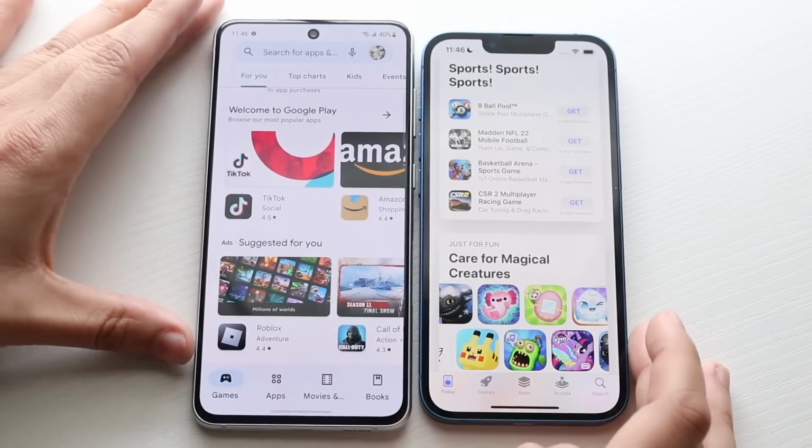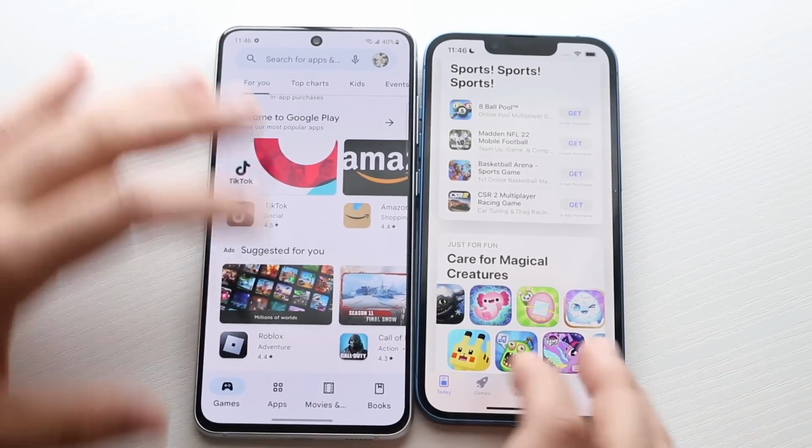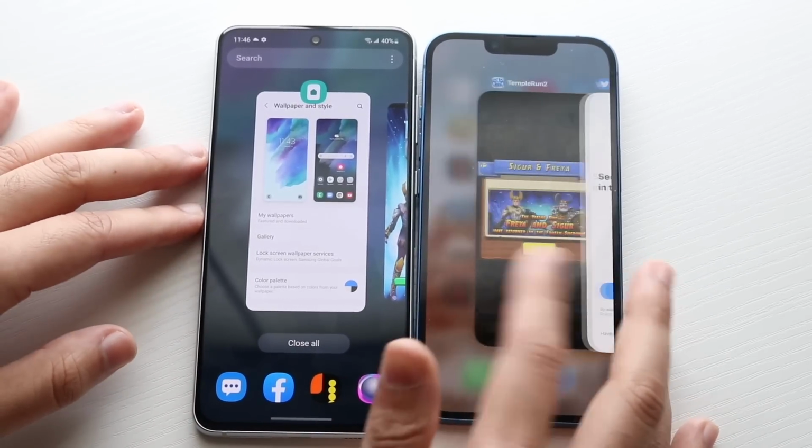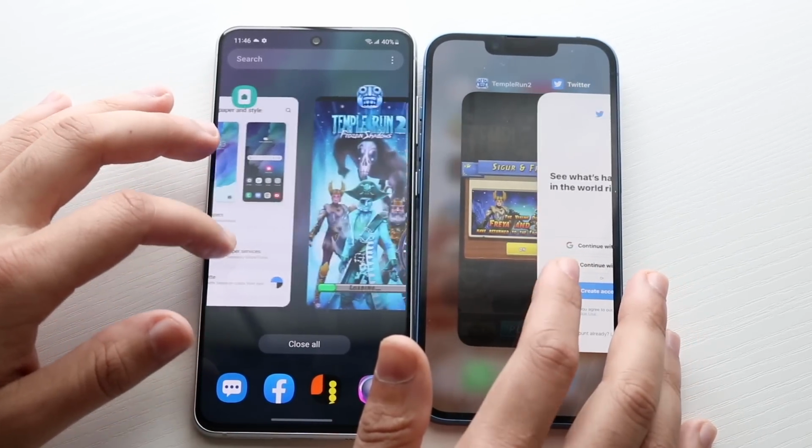Let's go into the App Store. I'm not too sure what's going on with the S21 FE. Maybe that's the design of it. When it opens up an application, it looks like it closes out of it. I'm not too sure what's going on. So let's get into, I guess, Temple Run 2, which crashed here.